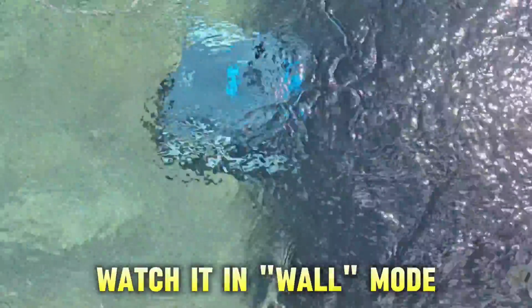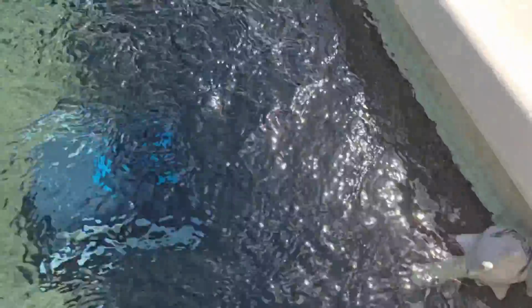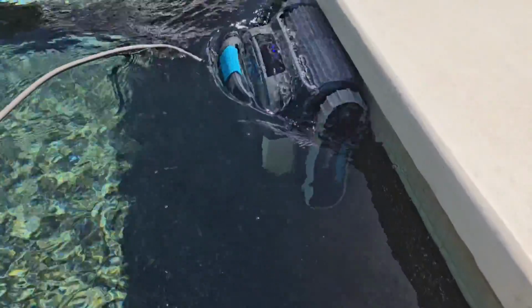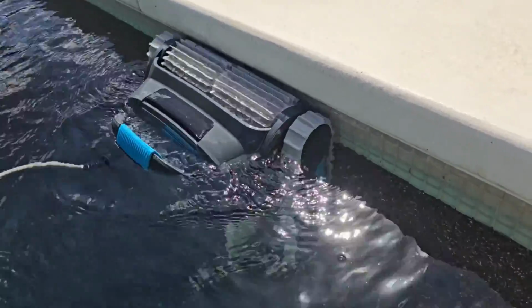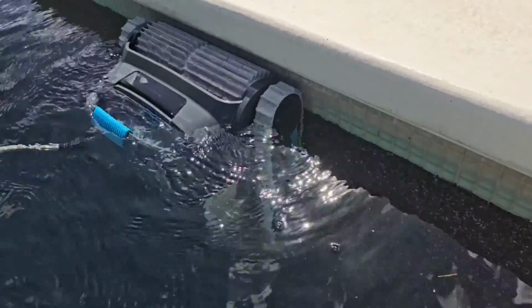Alright guys, so take a look at the L1 right here. I have it in the pool on wall climbing mode here, and it's moving in a pattern along the walls. I have a 5 foot tall wall right here, and it'll be able to climb all the way up my 5 foot tall wall to the water line right here. Just pay attention here. Here it comes. Right there, and it's scrubbing the water line right now as well, so that's awesome. Able to easily reach the water line and scrub it.